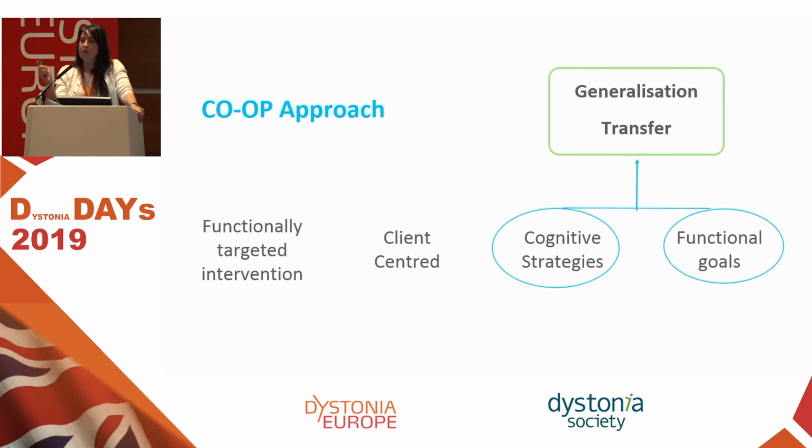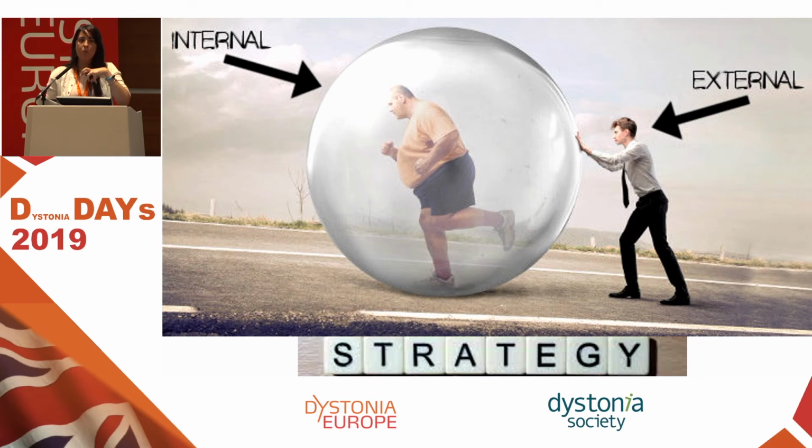The important thing with this intervention is not so much what we work on in therapy, because you're not going to have one of us attached to you all day long. What we want is generalization and transfer, for the young person to be able to use those strategies when I'm not there, doing anything they want to do. So it's more about within the person trying to get those strategies going.